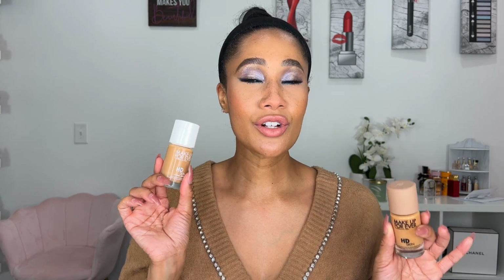The side with the Hydra Glow had a very beautiful, light luminous finish to the skin. Nothing oily, nothing dewy, nothing that I would say oily skin people may not like. And the other side just looked really natural, like the softest of matte natural finish. But what I was really taken aback by, especially with the Hydra Glow foundation, was I did not feel the need to powder that side.